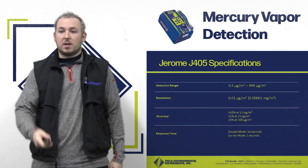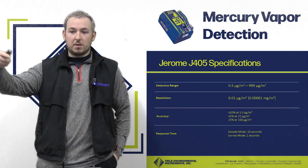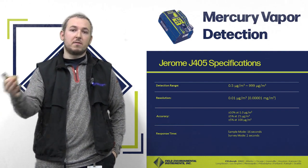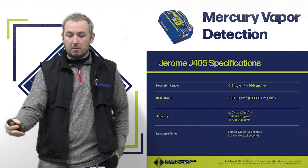Some of the specifications here on screen, you can read all of those. I won't really bore you by going through each one individually. Some things to note though is that there's two different types of units that this will read in, both microgram and milligram per cubic meter.